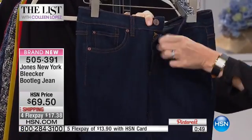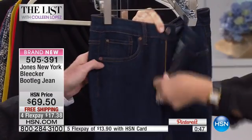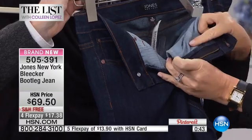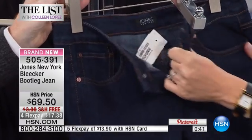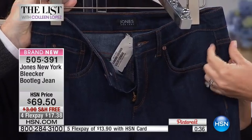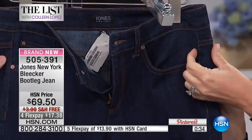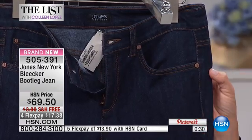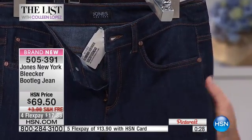I do want to show you when you unbutton this and you zipper it down, what George was talking about with this secret and the way this is paneled and sewn down. So you don't have any of that bulk. You've got all that great stretch there. See how this seam comes in? So it's tricking the eye by a good inch that you're that much more narrow. So again, I just love the cut, the feel on this, the stretch on this.